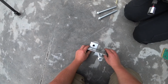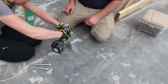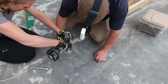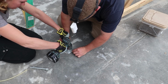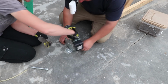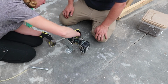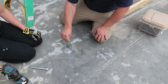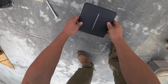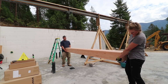That'll work. So let's go ahead and put that on, but let's not crank it all the way down. So let's try to get that positioned where it needs to go, which is something like that. Okay. Let's not crank it down super tight. Let's just do like a test fit. Okay. And then this goes on here like this. Okay. Yep, we're fine.